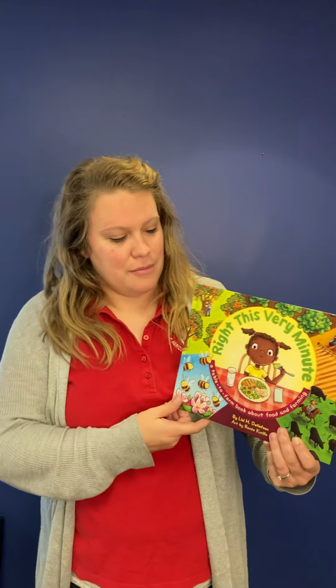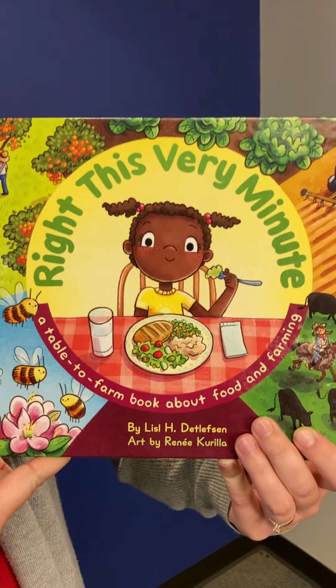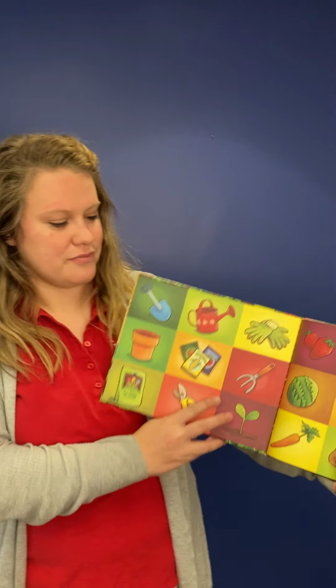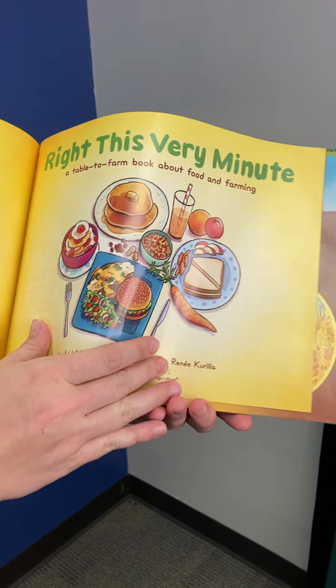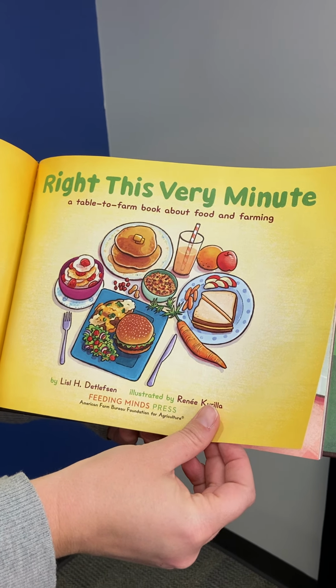So today we're going to be reading, Right This Very Minute, from Lisl Detlefsen. And we have the express permission of Feeding Minds Press. Look at all these fun foods. Right This Very Minute, a table to farm book about food and farming.